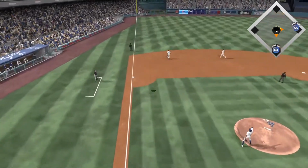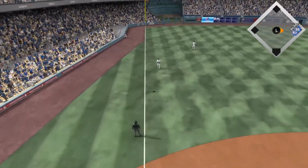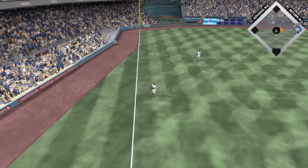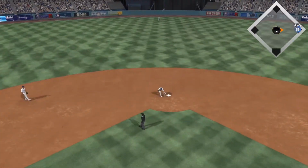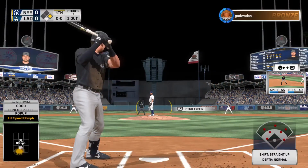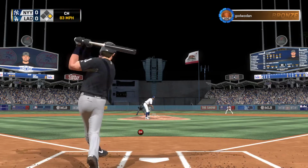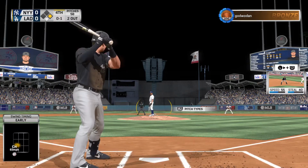And this is lifted high in the air down the line behind third. Andrus into shallow left. And he makes the catch for the second out. Striding in once again, Luke Voigt. First baseman, Luke Voigt. And that changeup makes him jump. A swing and a miss.